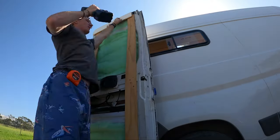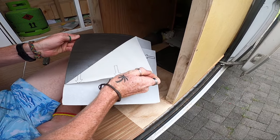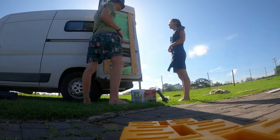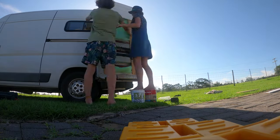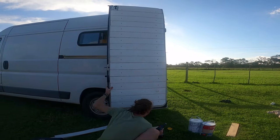Join us for week 4 as we clad the back doors, build a laundry chute, finish the pantry, vinyl flooring, cupboard doors, and close up the kitchen. We arrived back in our hometown, East London, which required emptying the entire van so we could continue building. We started off cladding the back doors with tongue and groove paneling.